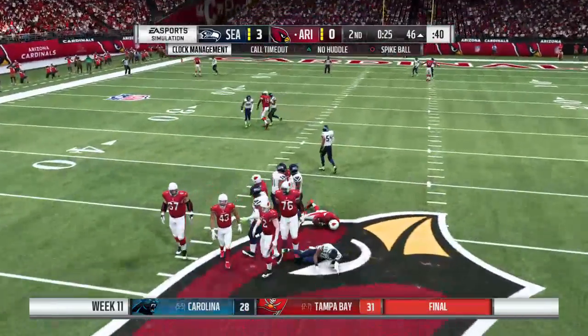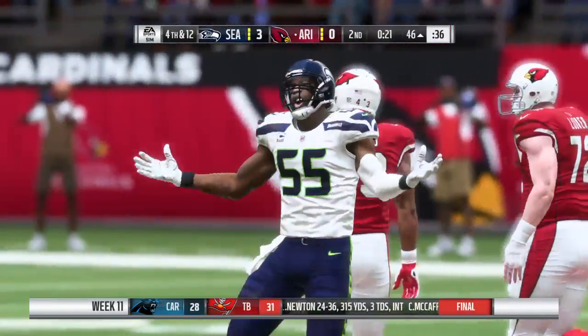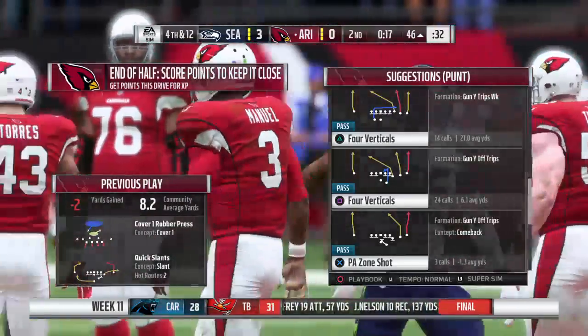He's taken down by the Seahawk defense. Frank Clark able to drop him for a loss of 2, and that'll bring up 4th down.